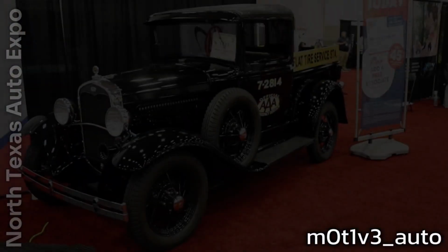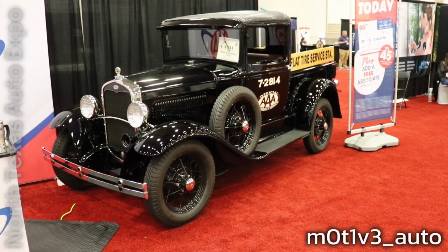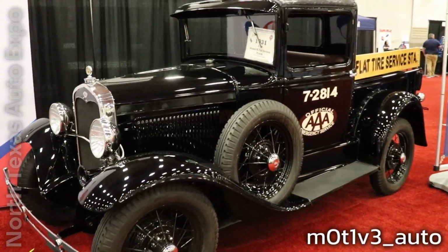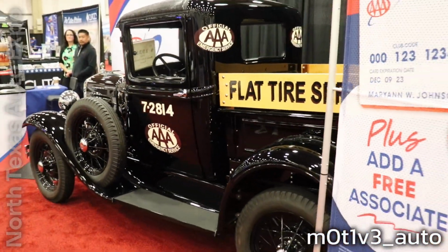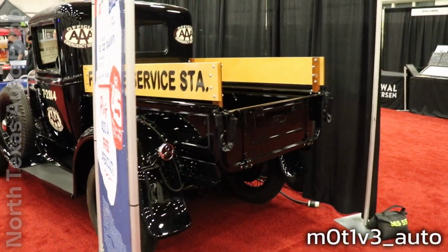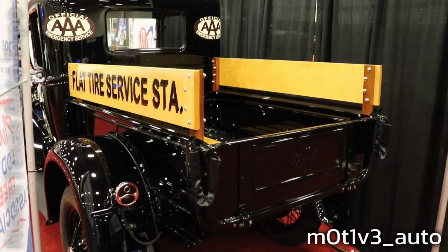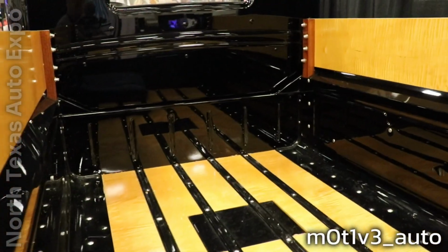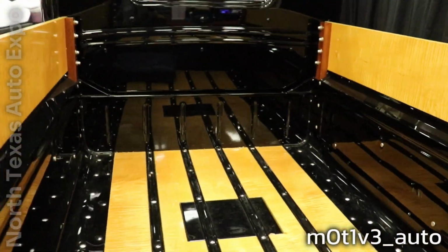Boom. You know what year it is? 1931. Got the AAA over here. Flat tire service. Here's the back of it. Well, they have put AAA all over this thing, haven't they? There's your bed.